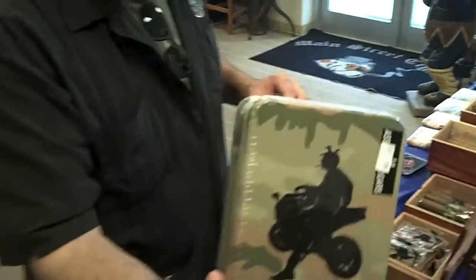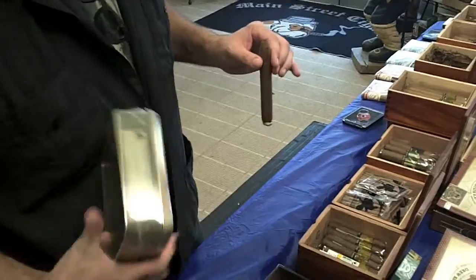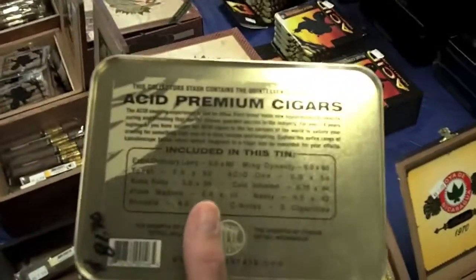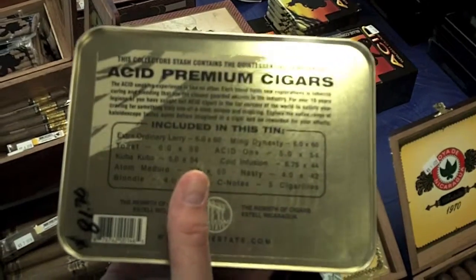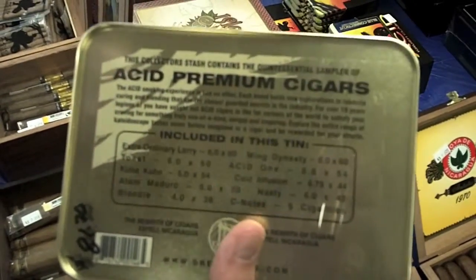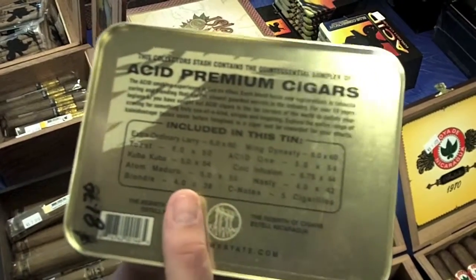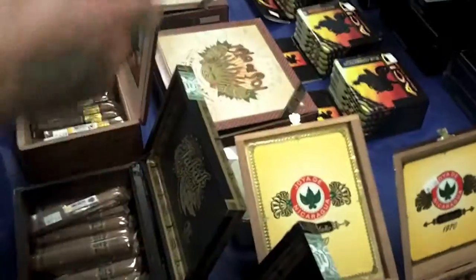The Acid Collector tin. This is actually 9 large cigars and 5 cigarillos, so you've got the C notes in there. I'll give you a rundown of what's actually in here. You've got the Extraordinary Larry, Ming Dynasty, Toast, which is a new one that came out a few years ago, used to be a subculture. Acid one, which we've spoken about already, Cuba Cuba, our number one seller. Cold Infusion, Adam Maduro, Nasty, Blondie, and C notes.